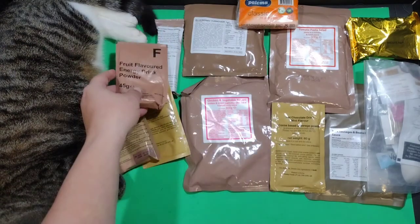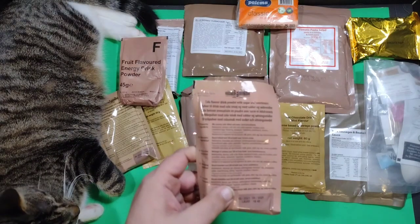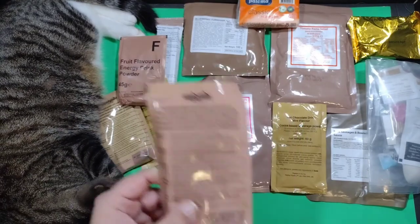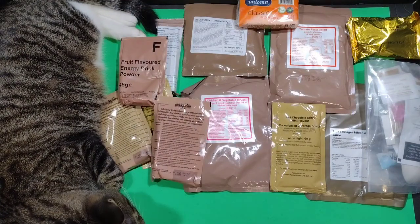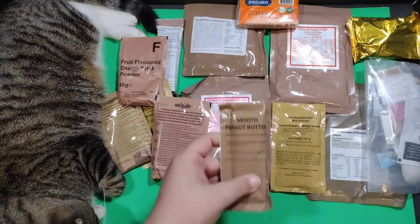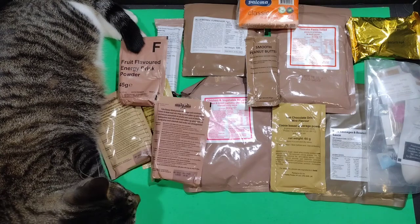Fruit-flavored energy drink powder. Cola-flavored drink powder. I've heard about this one. I've never tried it. I'm going to be curious about that one. We might experiment with that a little bit. Let's see what else we got in here. We have a smooth peanut butter spread. It's going to be kind of weird on the cheese crackers, but oh well.